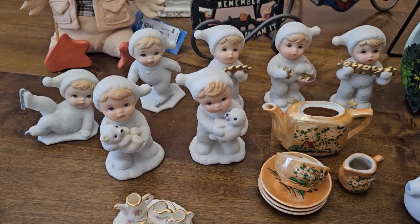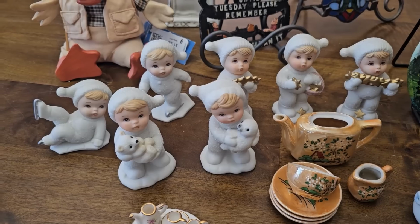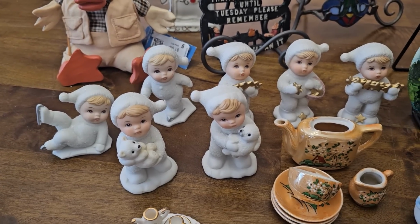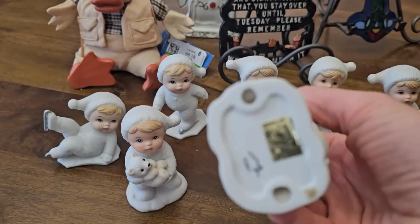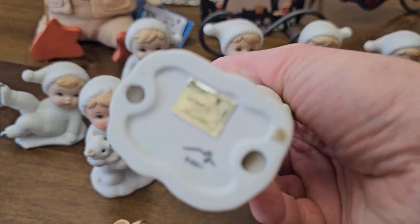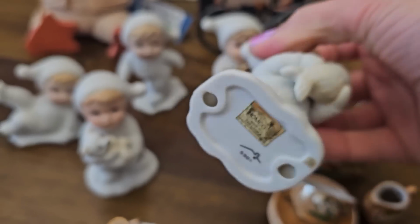I am going to ask $29 on the entire set of snow babies. They are all stickered and numbered, as you can see there.